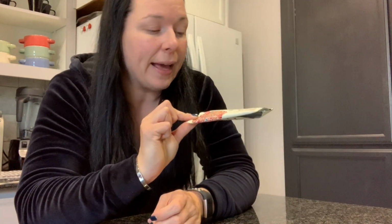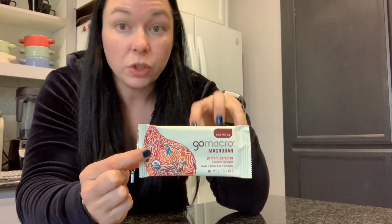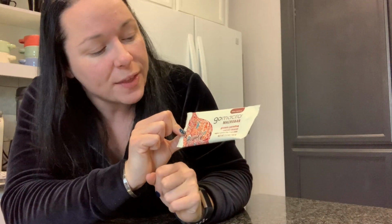And so I had this right after though, and I really enjoyed this, but maybe it was because I was comparing the two as well. Not to say that this isn't good, but I think maybe I was giving it a little more leeway in comparison. Anyway, this is the Protein Paradise one. It's the cashew caramel. It was really good. I really did like it.